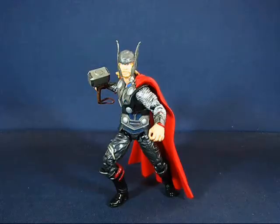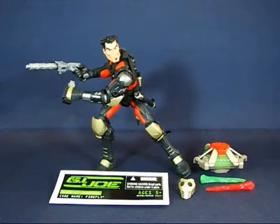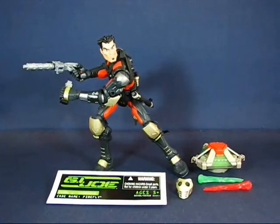Namely the paint on the helmet and the. And also that. Alright, well, we're back, and let me adjust the camera here. There we go. That's better. Not as many as a Commander class or Commando class.